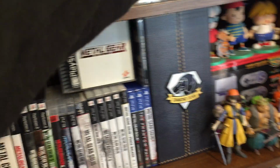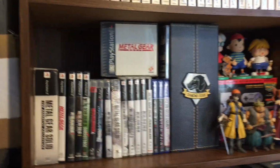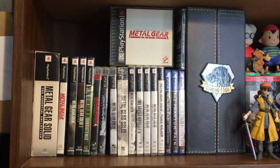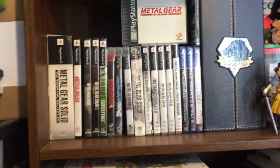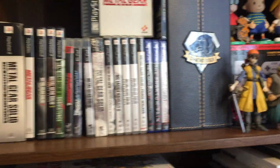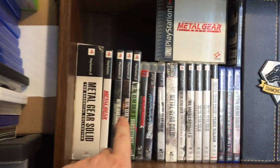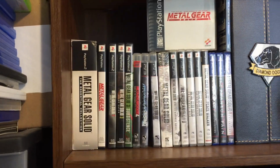I know that's Chibi Usa. So here's my Metal Gear collection, which I just put here. We have the Essential Collection. I've showed this off a little bit in my Metal Gear Solid video, but it's just all together here on the shelf. The missing slot there is the HD collection that I have over there for my replays series, which I've been doing the Metal Gear games on.